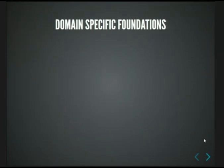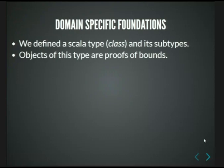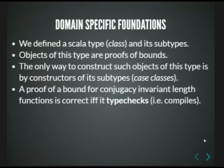Like a domain-specific language, which is a jazzy term in software, right? These are really domain-specific foundations, the foundations which work only in one little domain. So I defined a Scala type, which is a class, and various subtypes. Objects of this type are proofs of this bound. And the only way to construct such objects is to construct subclasses. That's why I sealed it and made it abstract. So the only way you can construct it is by things that lie in the same file, technically.